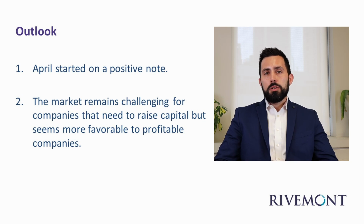Now a little bit about the outlook. I can say that April started on a positive note so far. The uptrend we've seen in the last few weeks of March continued in April, so we're pleased to see that. Even though we saw a bit of volatility in the large cap space fairly recently, the fund is holding up pretty well so far. So that's great news for the Rivemont MicroCap Fund.